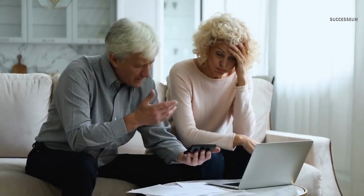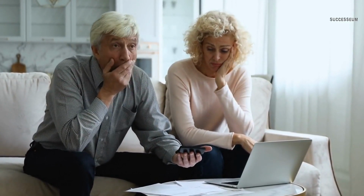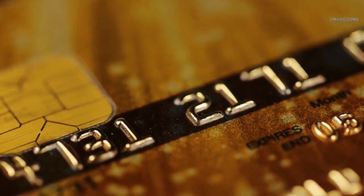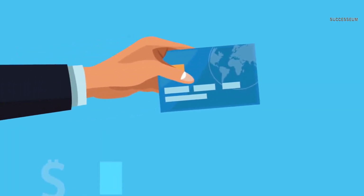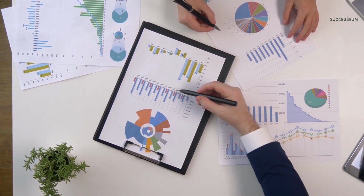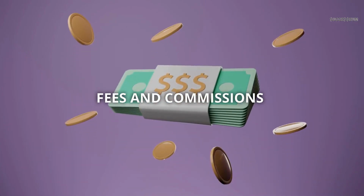Banks earn revenue from credit cards through interest charged on balances not paid in full each month, as well as fees such as annual fees, late payment fees, and balance transfer fees. Credit cards can be a significant source of revenue for banks, particularly for those with large credit card portfolios. However, credit card lending also carries significant risk, and banks must have strong risk management practices in place to mitigate potential losses.